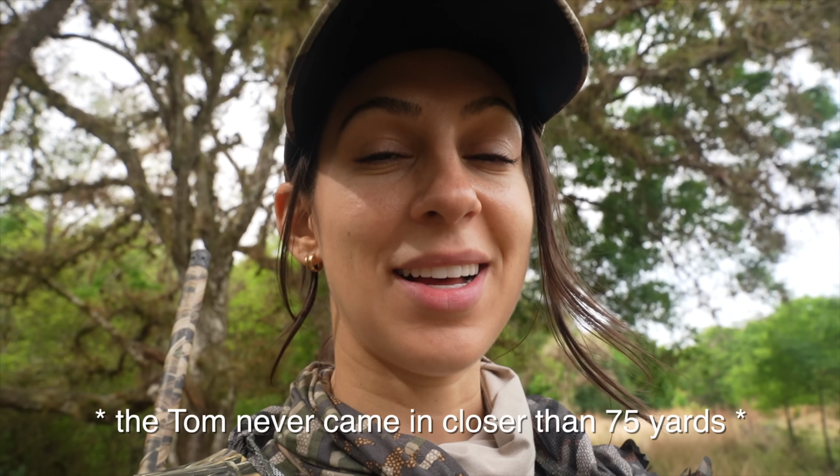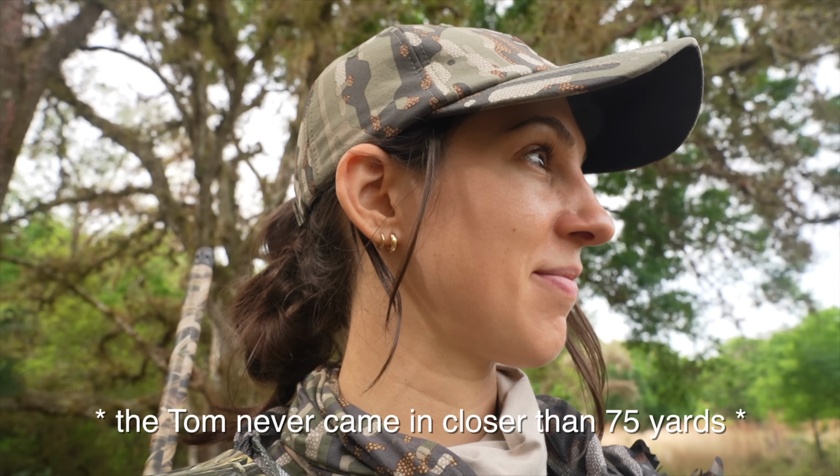We were in the turkeys so thick this morning. That was such a wild, like right off the bat, gobble after gobble after gobble. I'm super happy with that morning hunt. That was just about as exciting and crazy as it could have been without us actually filling a tag, you know? Cannot complain.